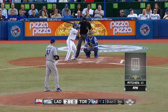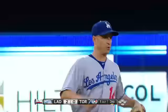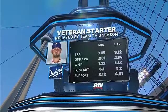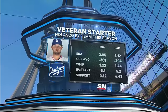He's pitched well, but he just hasn't won too many games. And ball may have hit Nolasco. Mark Ellis stays with it, makes a nice play to throw out his stress. One out. Ricky Nolasco has had five consecutive double-digit win seasons. And you see his numbers with the Marlins, 3.85, a respectable ERA, but it's even been better here. Opponents' batting average is elevated since he's joined the Dodgers, as is the WHIP.